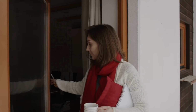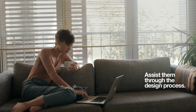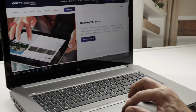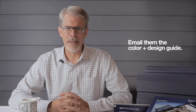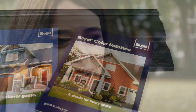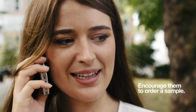Our first recommendation is you reference your ability to assist them through the design process. Direct your potential customer to our design tools so they can experiment with color and design before you even arrive. Email them our color and design guide so they can look at color palettes curated by a designer. Encourage them to get an actual sample of their preferred colors. Then, when you arrive for your meeting, the homeowner is already well down the sales funnel.